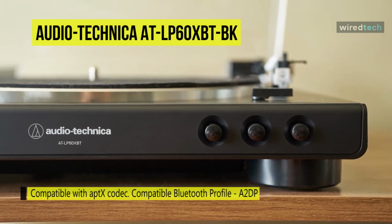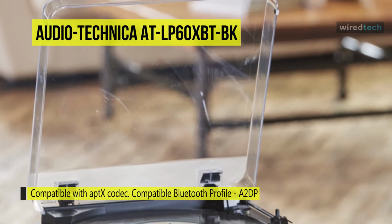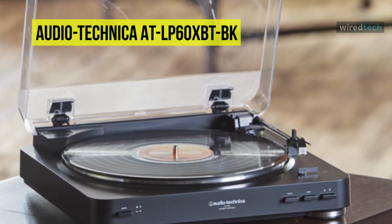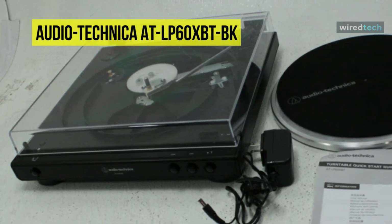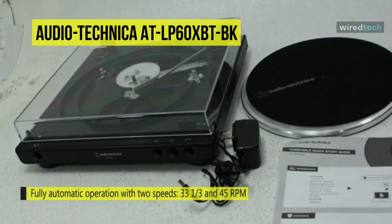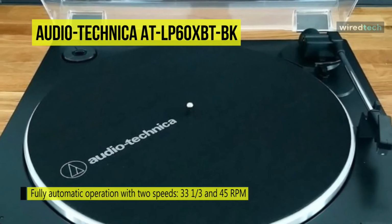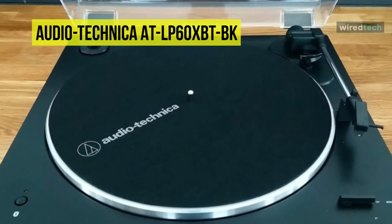A removable dust cover, RCA to 1/8-inch audio cable, and 45 RPM adapter are included. It connects wirelessly to your speakers and other devices equipped with Bluetooth wireless technology, or to wired systems via the included stereo RCA cable. Its AC adapter handles AC/DC conversion outside the chassis, helping to reduce noise in the signal chain. Additionally, it has an integral dual magnet phono cartridge with a replaceable diamond stylus.